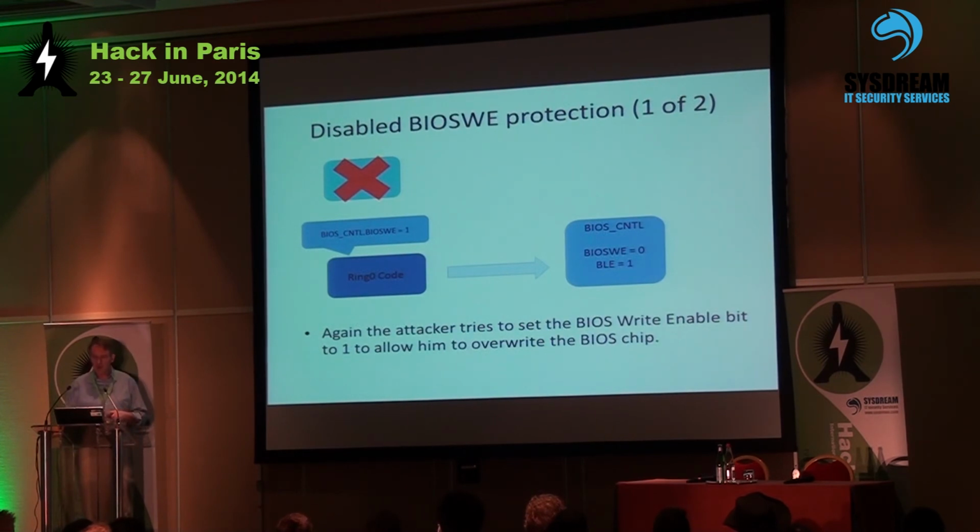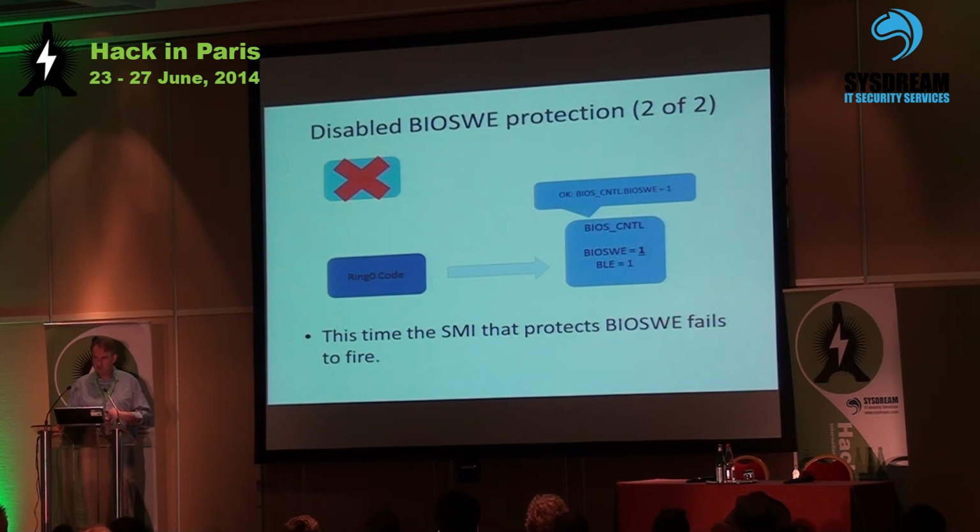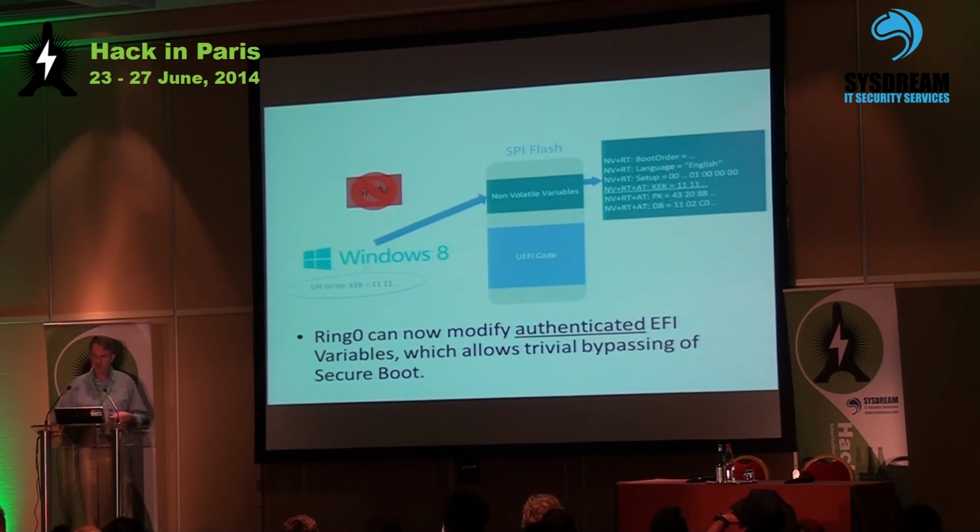So this is how it works when SMIs have been disabled. Again, the attacker is trying to set BIOS write enable. It's important to note that BIOS lock enable is still set. The attacker flips BIOS write enable, thus the SPI flash is now enabled. What would normally happen, of course, is the system would transition to system management mode, and that bit would be deasserted, and then the attacker wouldn't be able to do a thing with it. However, because SMIs are suppressed, the system never transitions to system management mode, and that BIOS write enable bit stays asserted, and the attacker is now free to modify any portion of the BIOS that he can.